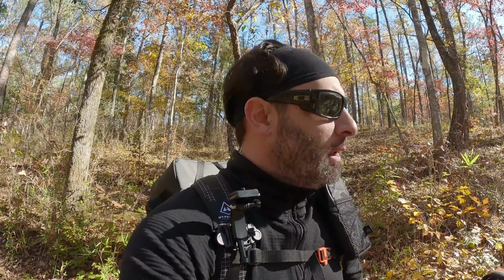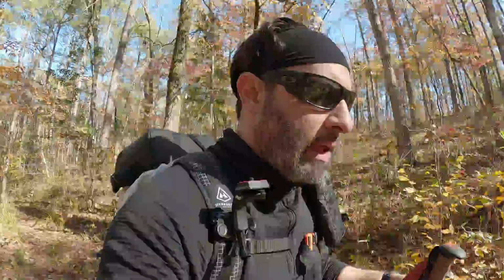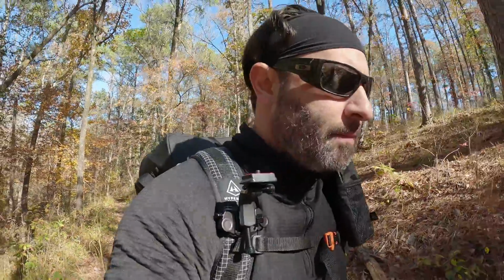While we don't have mountains here, we do have a few little hills here and there. And this is one of the more hilly areas. So it's a good little workout. I'm carrying everything that I plan on carrying with me next year on the Appalachian Trail. And actually I'm carrying a little bit extra because I do have some extra poundage just for the workout. Push myself a little bit.